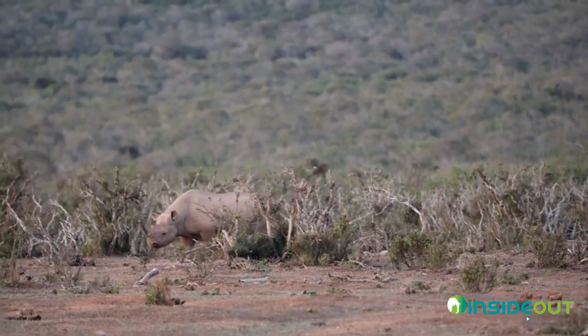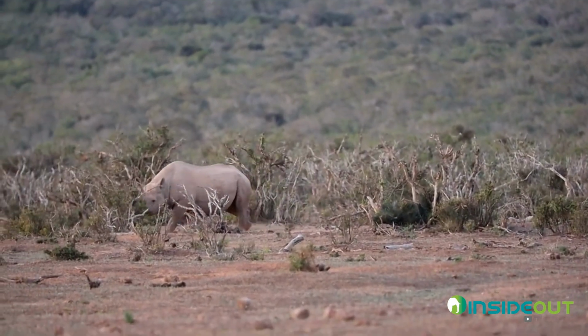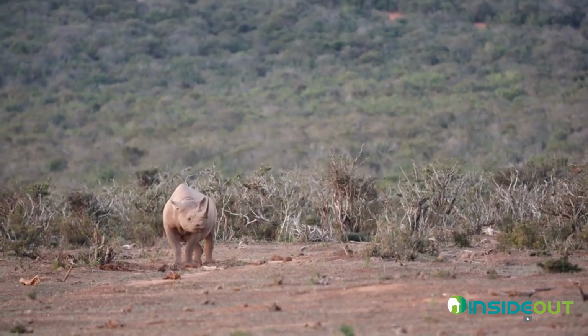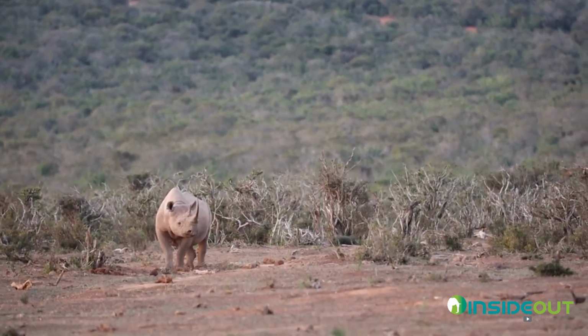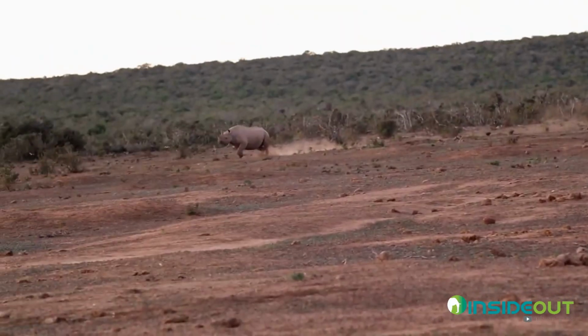Sometimes you can go to a park and they can tell you that certain animals are in that park, but you never really quite believe it because you will never see it. It is a rarity. And seeing this rhino blew our minds.